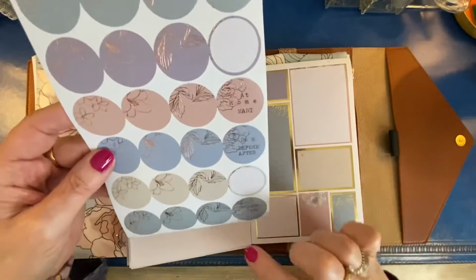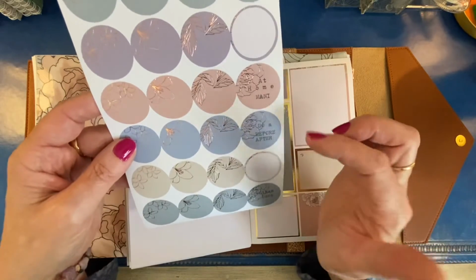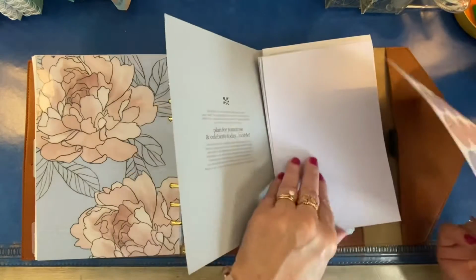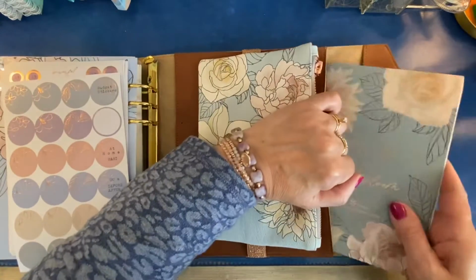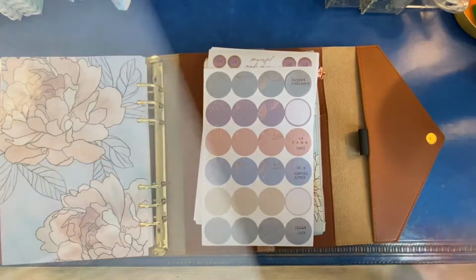I just used up the ones on this side with make budget stickers, do an at-home manicure, do a before and after, and clean my desk. So I'm going to use all of these. And I thought, well, I'm going to need to make a kit. So I tell you what, a better place for this would actually be here, wouldn't it? So I don't have to move this. So the kit is right here.